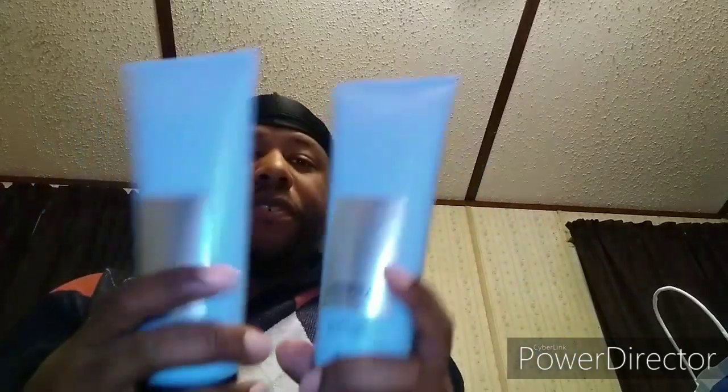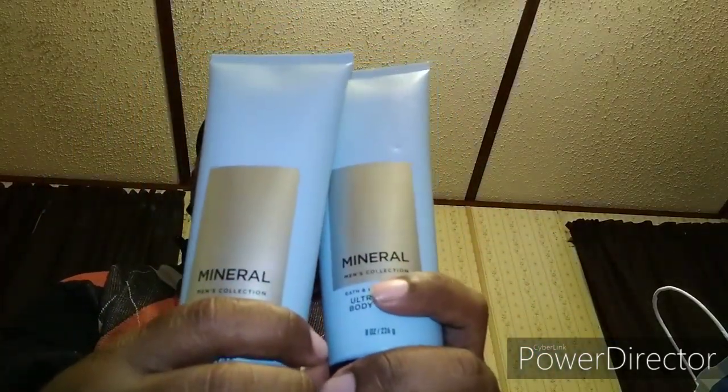What I got right here is something new that I got, which I'm going to show both of them right here. It's called the Mineral. This one don't smell too bad. Let me put a little bit of it in there. What I think about this product overall, this got like an ocean, a warm weather feel type to it. It's got that, but it's not too bad. Not a bad fragrance at all. I'll probably use that in the meantime.